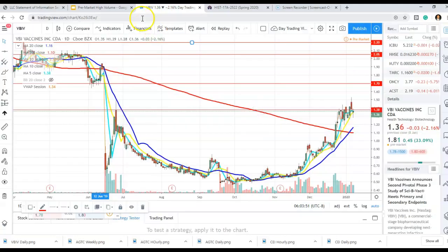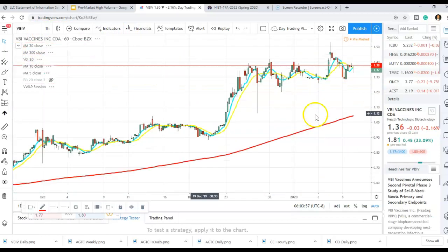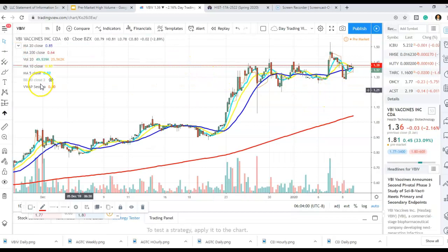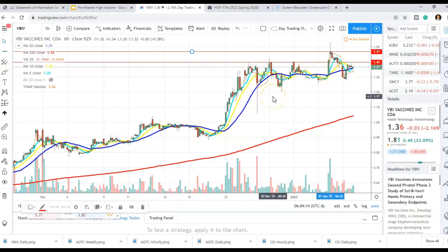Close this. Go to the hourly, which I think I won't need anything more than the hourly because it's gapping so high. And the hourly will suffice for what the 15-minute is. Okay, so we see this area. Let's clean that up right there. 140. And then it's right here. Okay, so if this thing cracks, we gotta wait till 150 basically. That's what this is telling me.